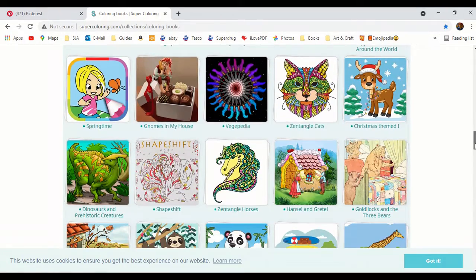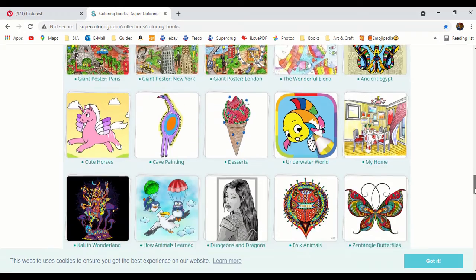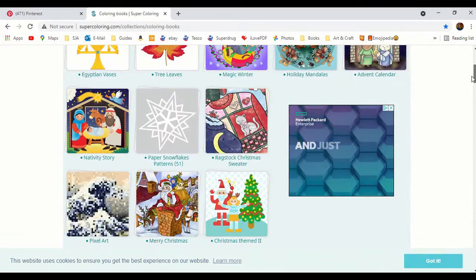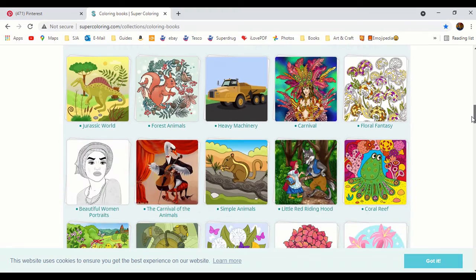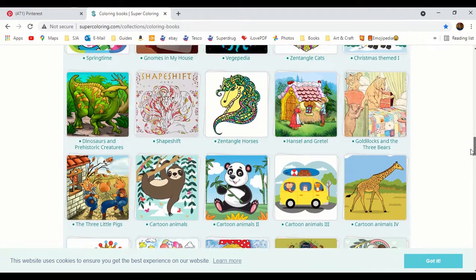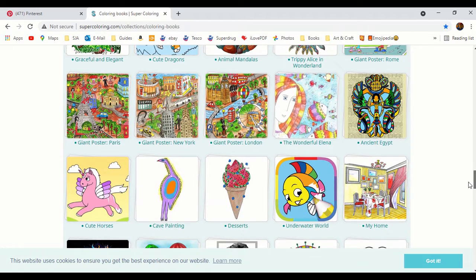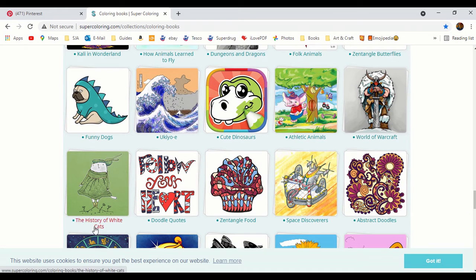Let's have a look at the white cats if I can find it. Oh, I thought they were higher up. I may have gone past it. Yeah, let me try again. I can never find things when I'm looking for something in particular. I'll give up in a minute and look at something else. Oh, here we are. The History of White Cats.